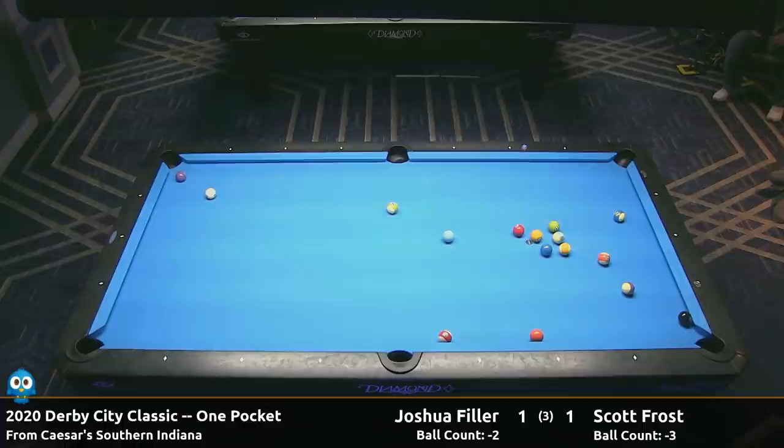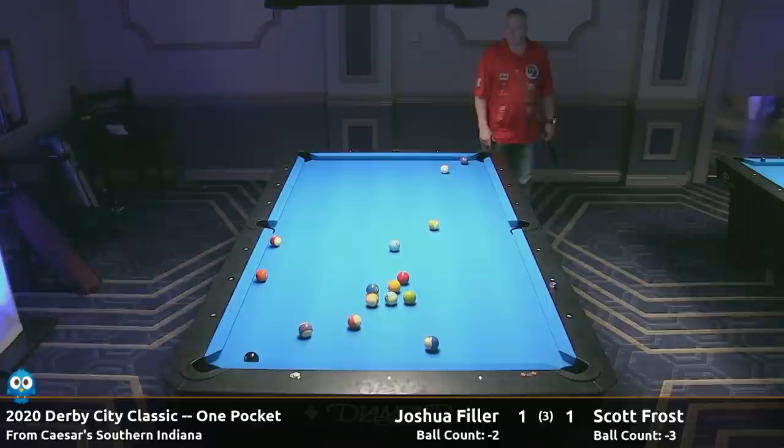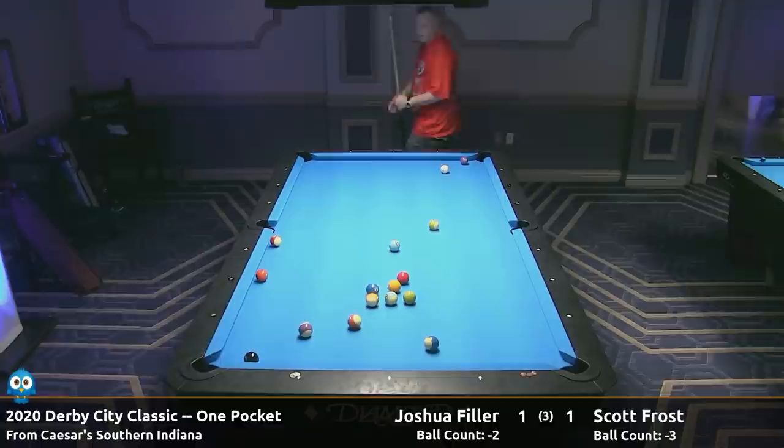Not bad. Kind of put Scott in a funny position, unless Scott wants to soft kick behind this 8, with the 10 ball the way it is. Ball on the low rail. Hard to move the 8 and not give up a bank. So we'll see what Scott wants to do.